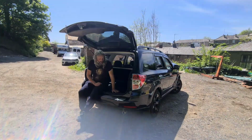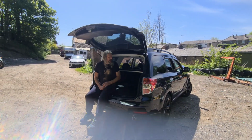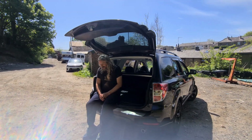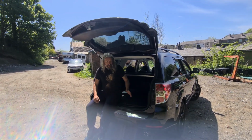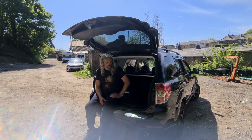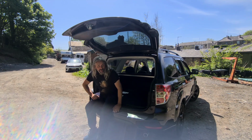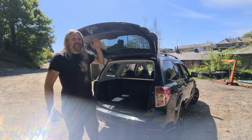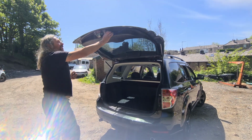Bye, Paul. I'm not sure that being in the boot is the way I would personally like to travel, but it does make a nice seat for a picnic. If I was having a picnic, this is where I would sit rather than inside the car. So there we go. That's its purpose. And look at that, that's quite tall. So I very nearly didn't bang my head on that.